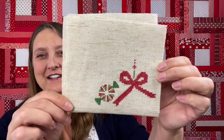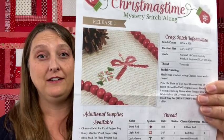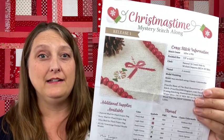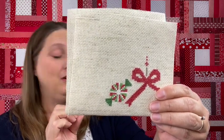So this was my start, and they used Classic Colorworks in their design, and it actually is so beautiful. And if I had Classic Colorworks and an easy way to get it, I probably would have used it because I love that variegation. And I haven't really stitched with hand dyed, except for one other thing that I have hesitated on. But I just used some DMC and some fabric in stash. So the fabric that I was stitching on is 14 count Zweigart in oatmeal.